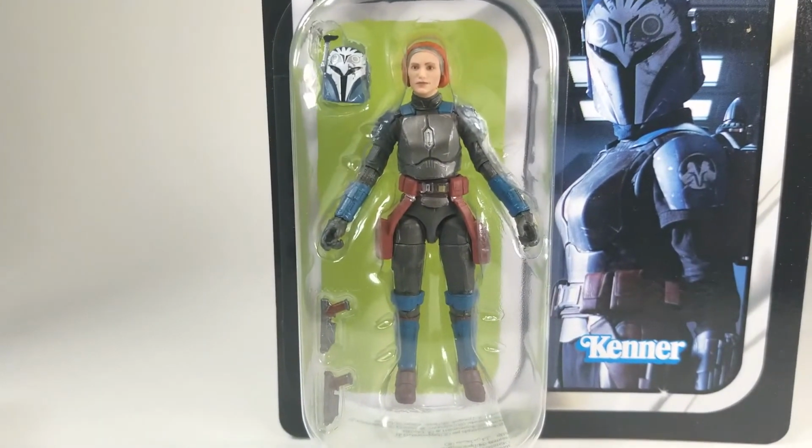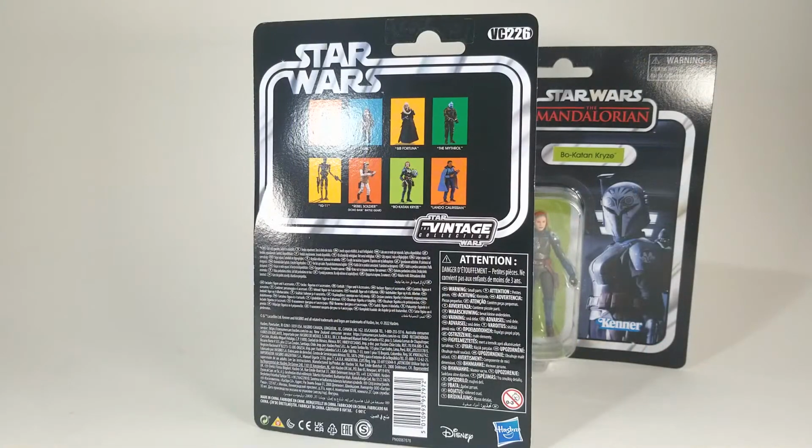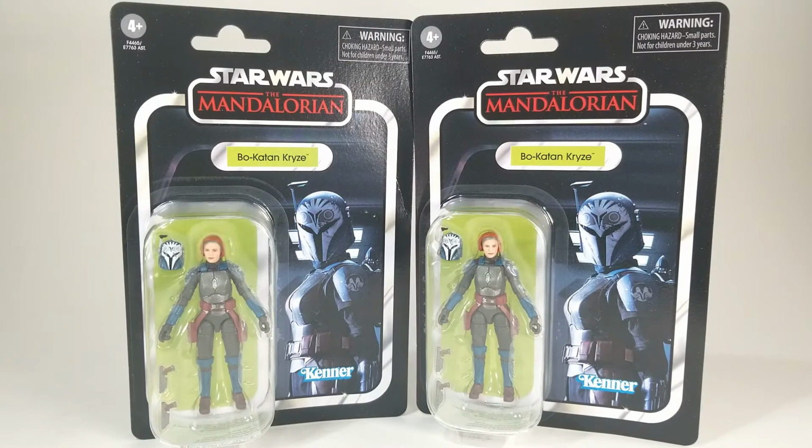But wow, I just can't even begin to tell you what a great figure this is. They did such a good job on this one. I'm really excited to have this. And Bo-Katan Kryze's VC-226. But there you have it. Just a quick look at the Bo-Katan Kryze figure from The Mandalorian.